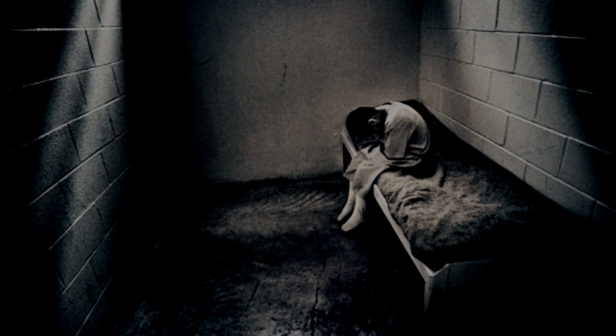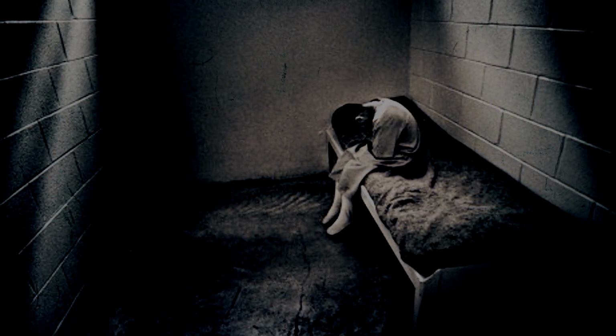Guards wear special footwear to muffle any sound, which causes total sense deprivation. The combination of all these factors makes victims go crazy and break emotionally. One journalist who went through this form of torture claims that even after being released, he still doesn't feel free.